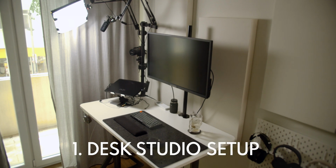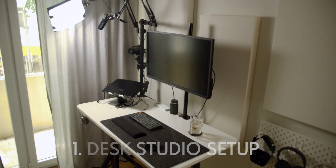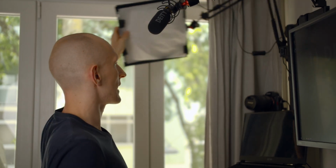Let's start here in the office with examples for making a productive work environment. I create a lot of video content, and this contraption behind me here, this is my desk studio setup. I created this to make it as easy as possible for me to go from zero to recording a video in as little time as possible. So right on my desk, I have a camera attached, I've got a microphone, and I've got a light. So all I basically do is turn on the camera, turn on the light, and I'm ready to go.